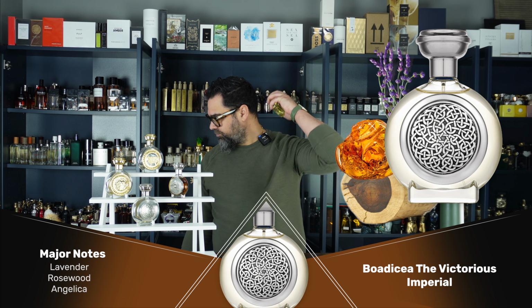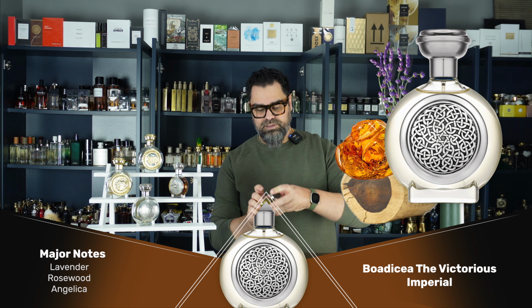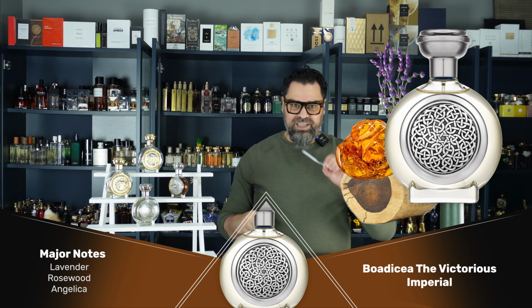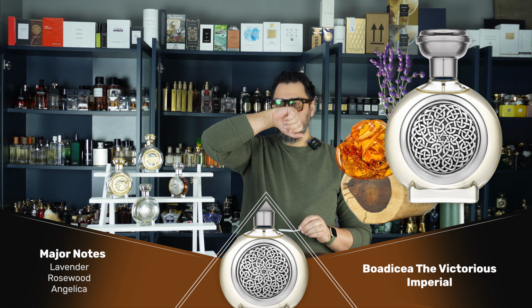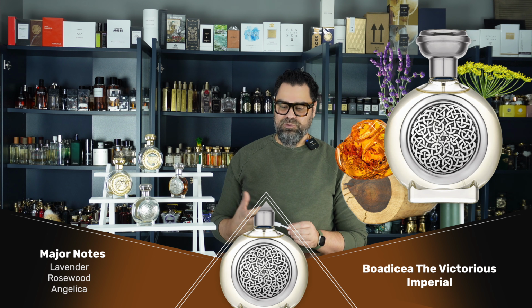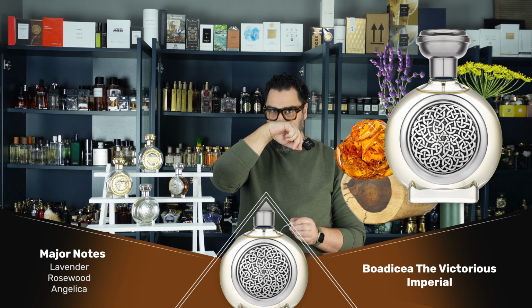Let's see. Put it on skin. Bam bam. My scent of the day today, Imperial. Ooh, that is hard green. What is that? Angelica? No, it smells like galbanum to me. Like resinous green. Not in the note breakdown.